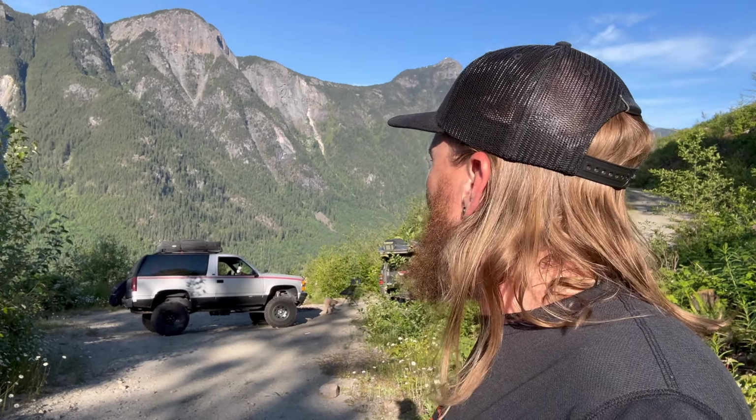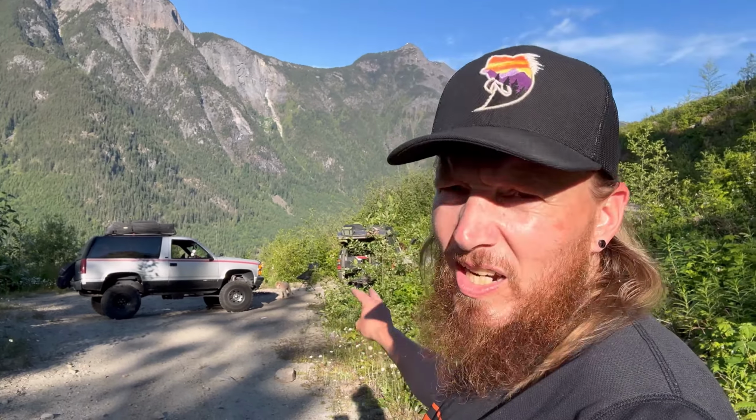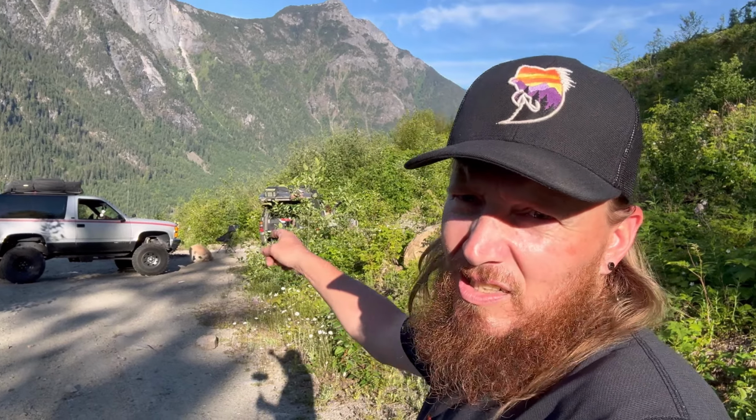Again, $1 million view here. Two nice looking trucks, his especially. Got a pretty good meal today. Hopefully it turns out as well as I'm hoping, and should be good.